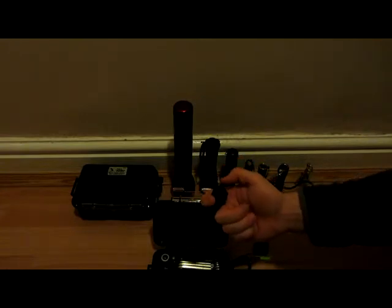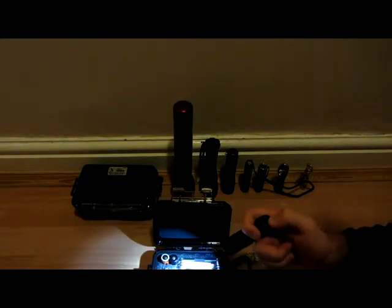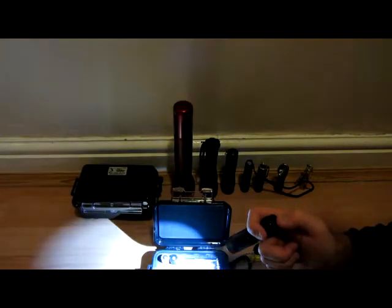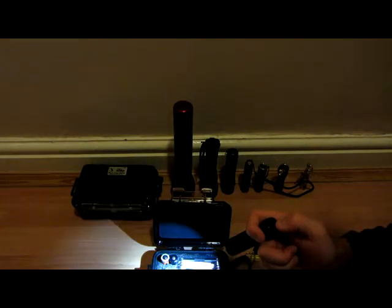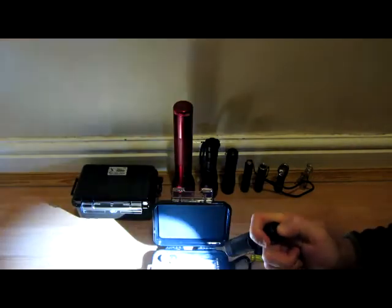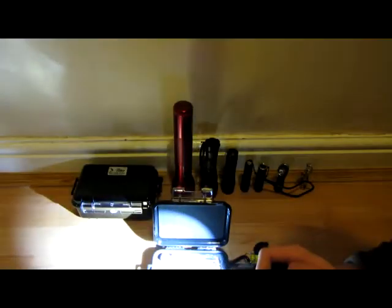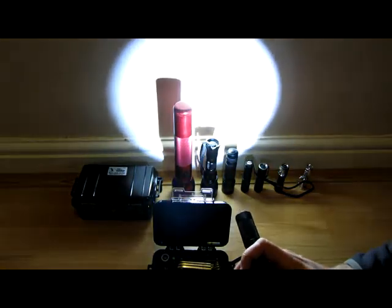It has a tactical lock on it as well, which you usually leave on. Just triple click and it'll come out. Double click for a strobe. Triple click for a signal. And you can press and hold for maximum brightness, which they say is about 200 lumens, and it actually is 200 lumens. He doesn't overstate his lights just for advertising.